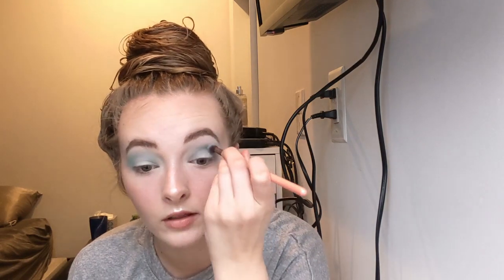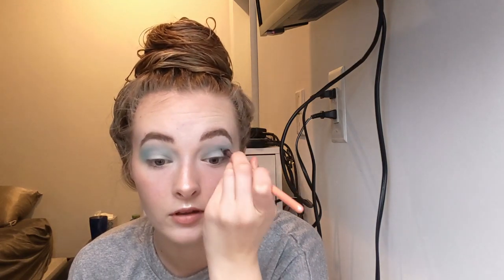I might try to cut the crease and see if that saves this look a little bit. I don't know. He didn't give me any shimmers or anything though, so I don't know. We'll see. Also, there's a couple down here in this eyeshadow palette that we could try to use. Let's see how everything goes.